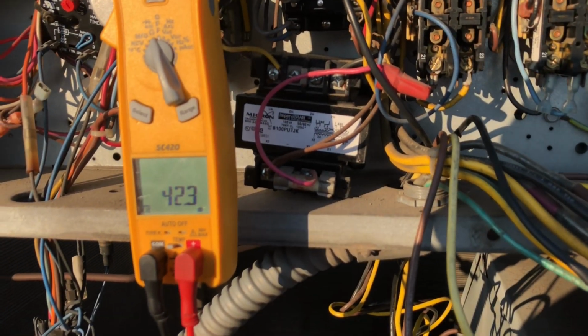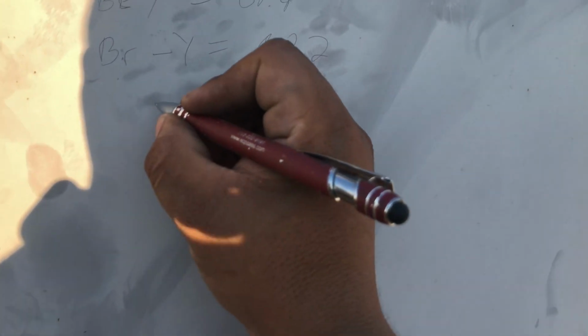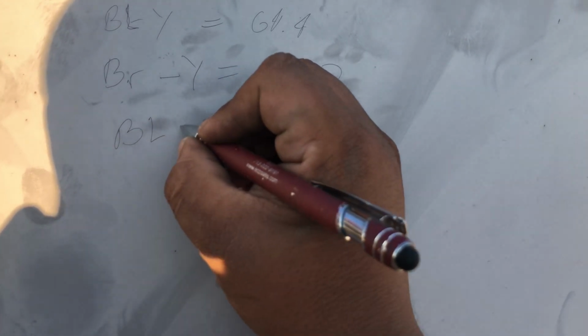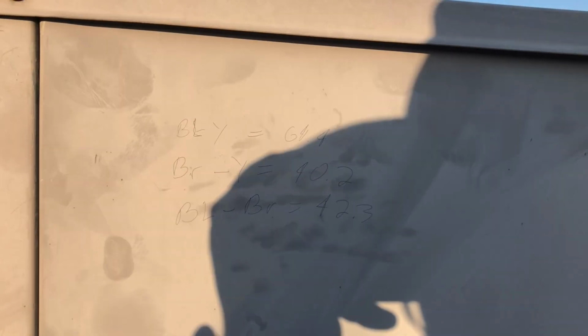And I have 42.3. Black to brown, 42.3. So what we're gonna do now is subtract. What are we gonna subtract? We're gonna subtract the highest numbers, which is gonna be 64.4 minus 42.3, and that should give me the number for brown to yellow.